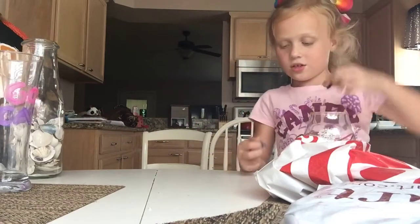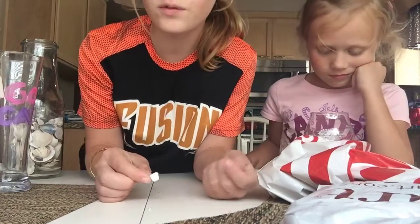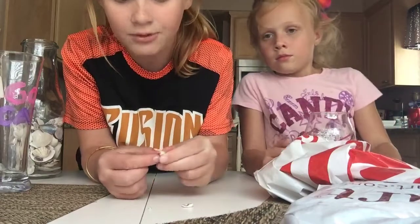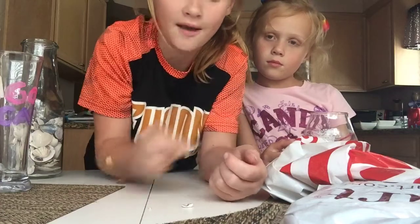Then I'll have less shells to show. Okay, my next one, they're pretty little. This, and then the back's really pretty. And then this one is a really pretty shell that I found on the sand, and it's really pretty. And then here's the back.